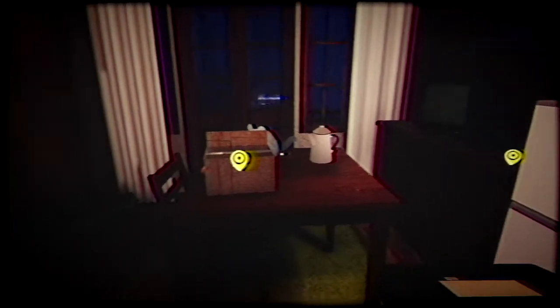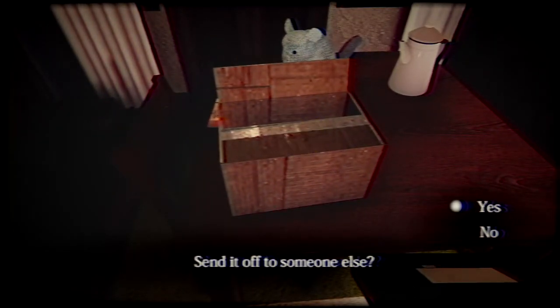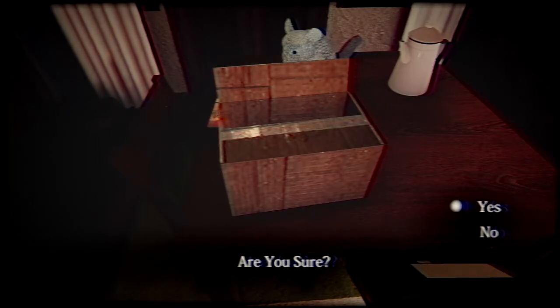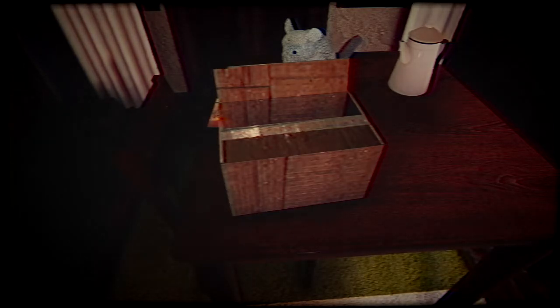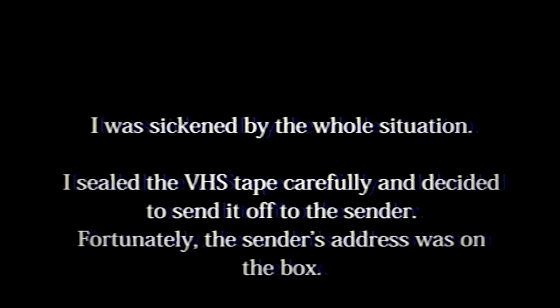Alright, so what I've done is done a cut here. In order to get the other ending, you do actually have to play through the entire game again, which I was not going to do. So this time, we're going to make the perhaps wiser choice and send the videotape on. Which, of course, it's implied that that's what our manager was doing, was sending the videotape on to us. What a jerk. I say as I literally do the same thing. And now we're going to learn a little bit more about the VHS tape here. I'm not going to do a read-along. You can read it for yourself.